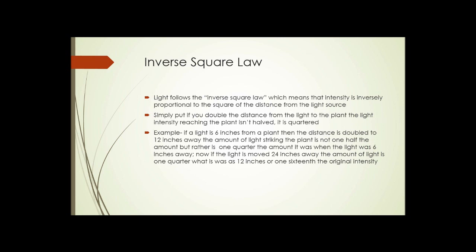Well, that's where the inverse square law comes in. Now, this sounds all mathematical, and I know when you start talking math, some people's eyes glaze over, but it's really actually pretty simple. Light follows the inverse square law, which means that the intensity of the light is inversely proportional to the square of the distance from the light source. That means every time you move the light away, a substantially less amount of light falls on the plants. So a simple way to think about this is if you double the distance from the light to the plant, the light intensity that reaches the plant isn't cut in half. It's cut down to 1/4 of the intensity.